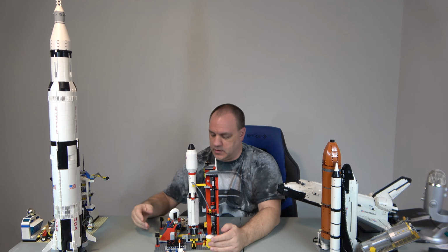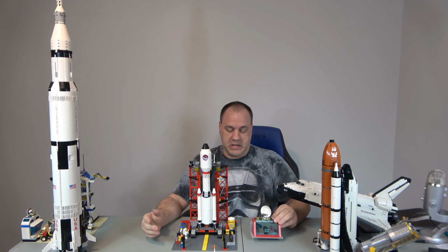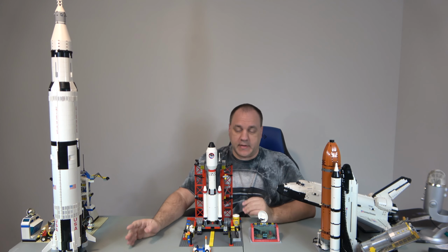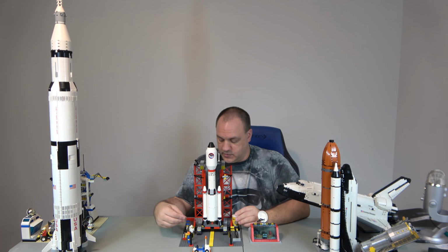And this one is also a case of, I bought it, I put it together once, and then it went into a bag and into a tote and stayed there for years. But enough of that. This set right here comes with 478 pieces and 4 minifigures. I do like this set.